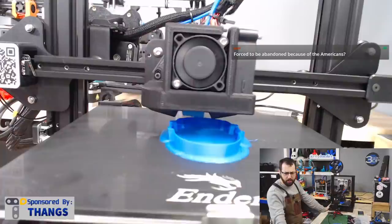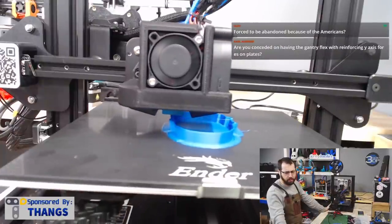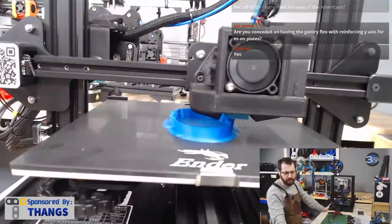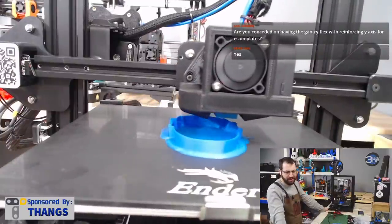They already did a Godzilla model? Oh, okay, I gotta go find it then. Forced to be abandoned because of the Americans.